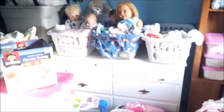Because, yeah, I have a lot of bins, guys. It does look like a lot. Okay, I'm all over the place. Let's see if I can explain myself without being all mumbled. I think it's because this room is brand new and I have so much stuff, it's kind of overwhelming.